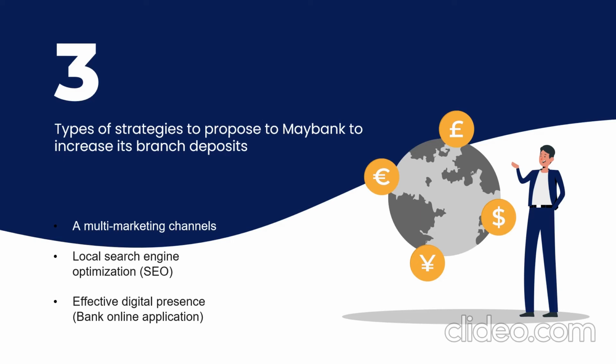This app is particularly important, especially during the COVID-19 pandemic, which people cannot go out during movement control order in Malaysia. Without a digital presence, this will not help the bank to have more customers to save their deposits. Instead, the bank may lose its existing customers.